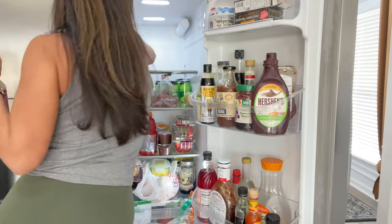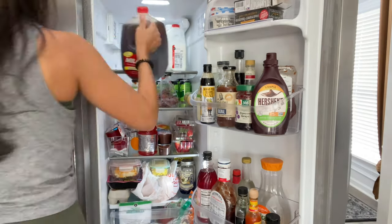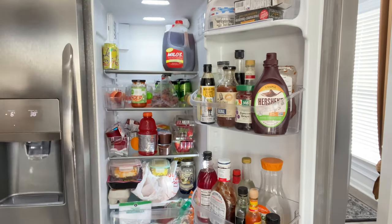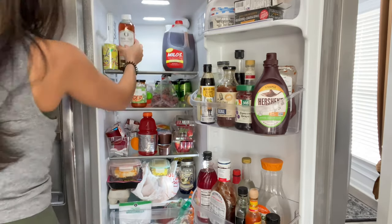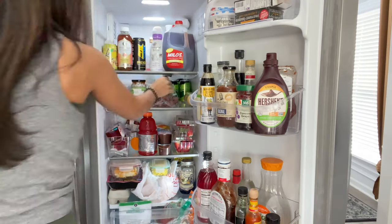So once I go grocery shopping and I have my new food, then I don't have old food or expired food in the refrigerator or the pantry. So I'm gonna go ahead and quickly clean out my refrigerator. So once I go grocery shopping the following day, I have a nice, organized, and clean fridge.